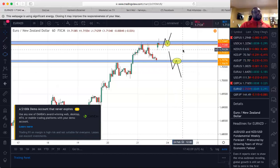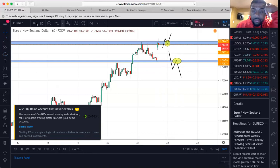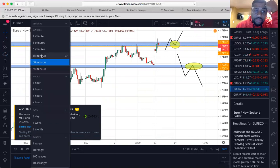All right, check it out. So I'm on Euro NZD. I'm going to go to a lower time frame real quick to see if there's a potential entry for me. So let's look at it. And if there is, I'm going to buy it if I see a good entry. I don't even want to go to the 30 minutes. I really don't mess around with 30 minute. So 30 minute didn't really show me what I want. It's giving me a break. It's retesting right now as we speak.